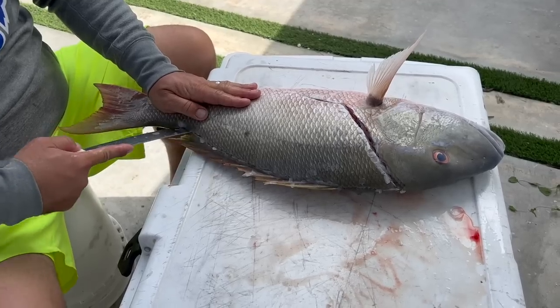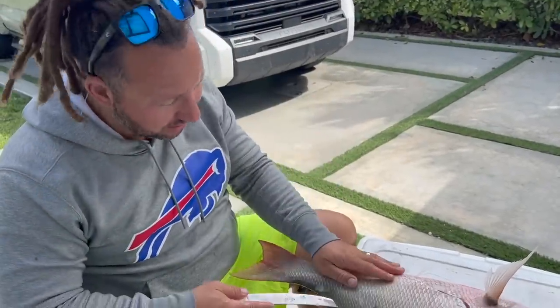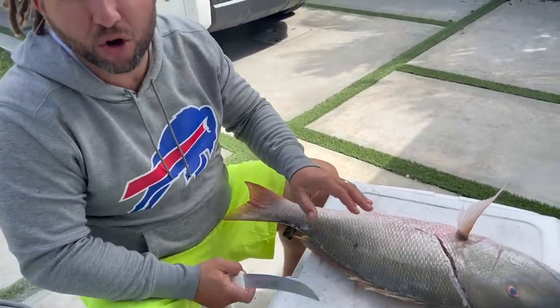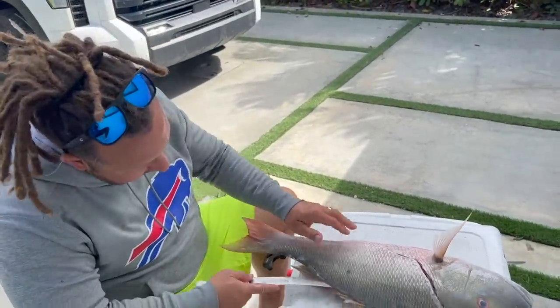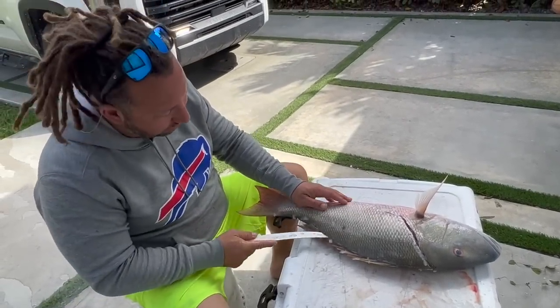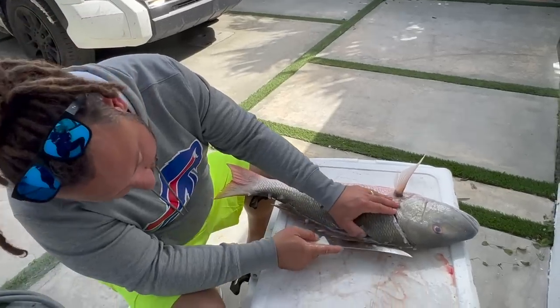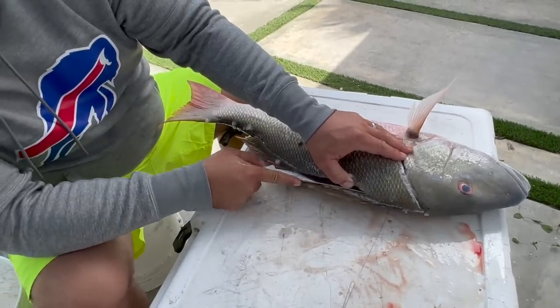Beautiful mutton snapper. Wait till you guys see it on the video. Oh, you already saw this part of the video, actually. On the video, I go, he's 20 pounds! Got a little excited there. We had a big cuda chasing him, too. I think the cuda saw this mutton. He's like, nah, it's too big of a meal. That's not going to be easy to swallow.